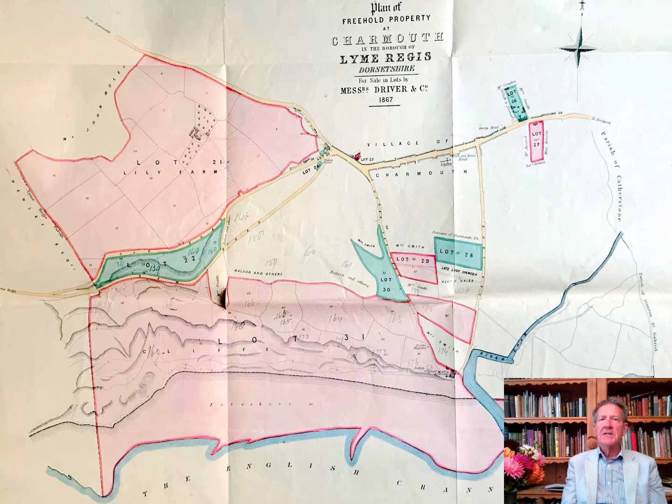To give you an idea of how extensive Hawkshaw's purchases were, in 1864 we show this map with most of Charmouth shown in pink and green that was his. Many of you, no doubt, have houses that were on fields that once belonged to him. The large pink group of fields at the top is Lily Farm that he bought with the blacksmiths and a number of cottages in the same year from Colonel William Pinney, who had purchased them in 1850.